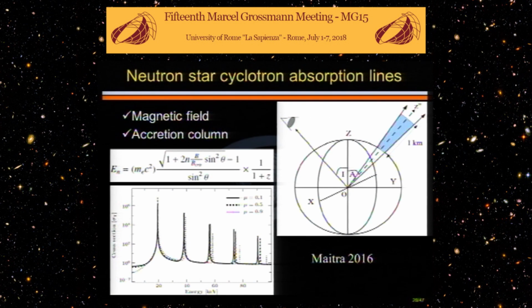The point is that, according to this formula, the centroid of these absorption lines depends not only on the local magnetic field on the surface of the neutron star, but also on the theta angle. The theta angle is defined as the direction of the photon with respect to the local magnetic field. Once we have a hot spot rotating along the spin axis of the neutron star, then according to this figure, the cross-section of these absorption lines and the centroid energy will change with different theta angles. That gives us a chance to disentangle the spin-phase-resolved spectra or spin light curve from all these kinds of effects.